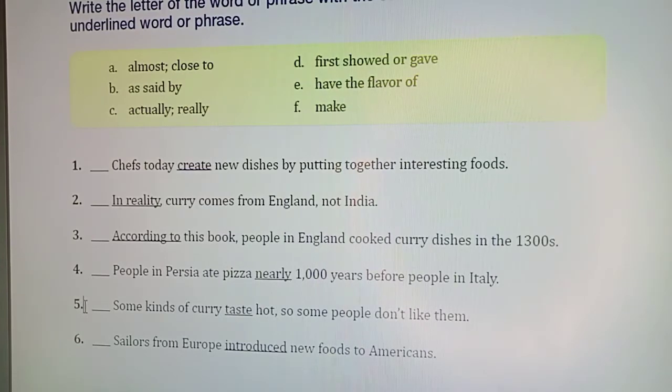Number five, some kinds of curry taste hot, so some people don't like them. So what does taste mean? To have the flavor of some food. So the letter E is the best answer for number five.